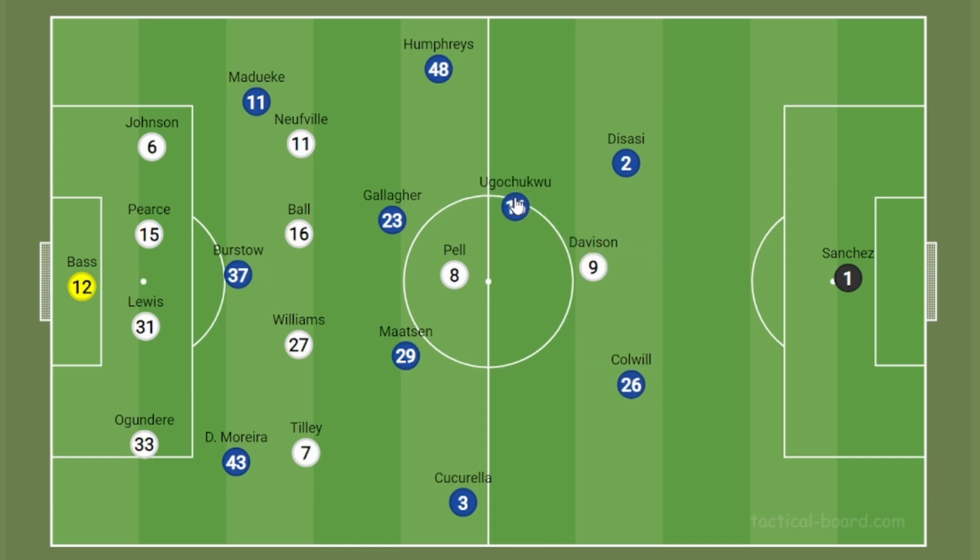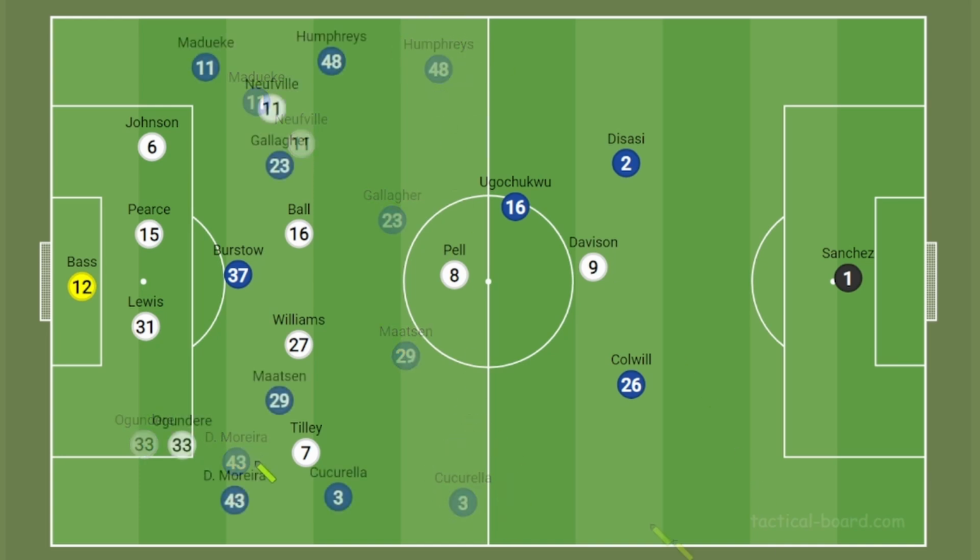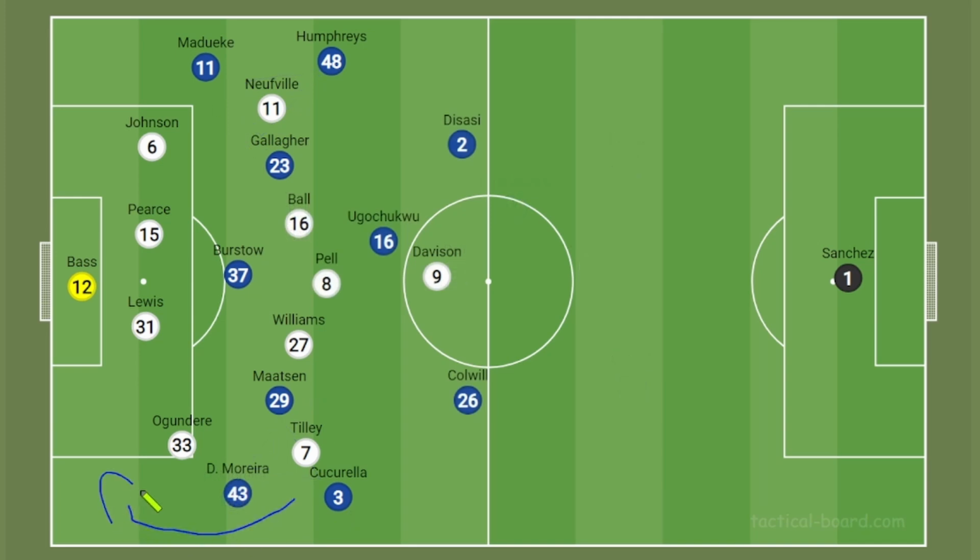He would make his way further up the pitch as the team progressed, but this was his starting position most of the time. With both fullbacks high up the pitch, the plan seemed to be to create an overload on either side, with these two triangles forming by the bylines, Diego, Cucurella and Maatsen on this left hand side, and Madueke, Humphreys and Gallagher on the right hand side. This would create a 3v2 on that side, and leave a man free to get in behind the very compact and narrow Wimbledon side. Because of how narrow they were, we were pretty much forced to play around the outside, and the middle was incredibly congested, and I do think this contributed to why Burstow didn't have the greatest game. He was for the most part crowded out by bodies, and perhaps that's why he couldn't impact the game as much as he'd have liked.